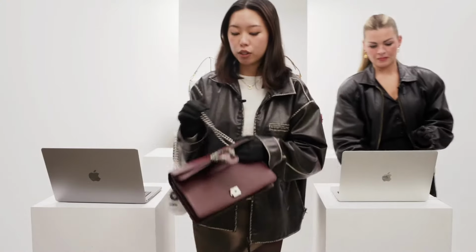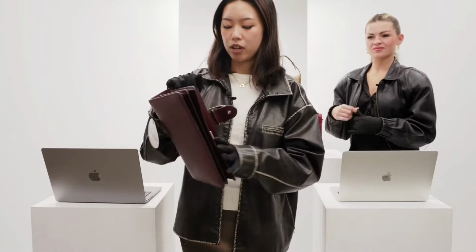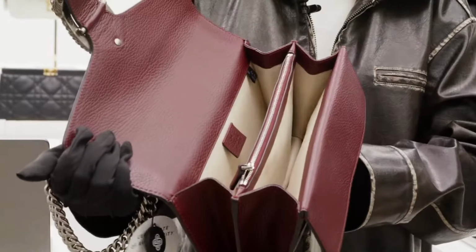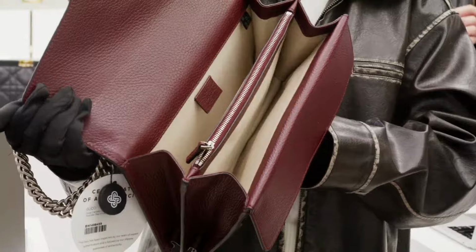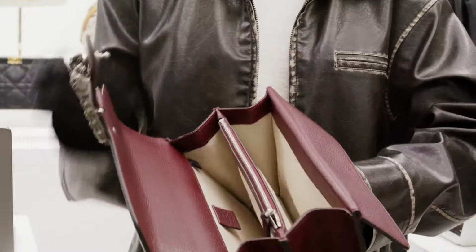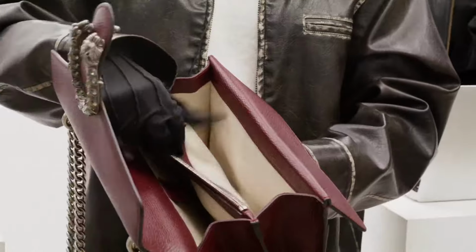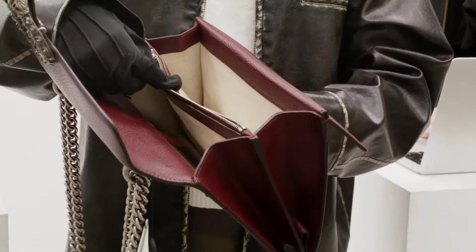Honestly, it kind of goes with the outfit. But yeah, for the fall winter fits, you definitely have to have a burgundy bag. And this one really fits so much stuff. It's envelope style. Again, like I said, the interior of the bag looks beautiful. We do have this interior pocket. I'll give you guys a look at it. Sorry, with the gloves, sometimes it's a little hard.